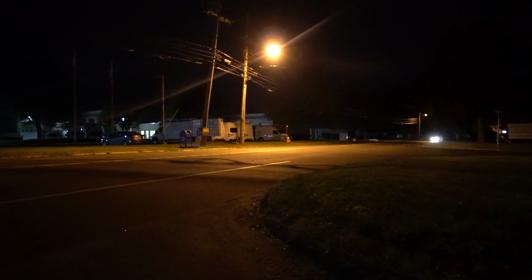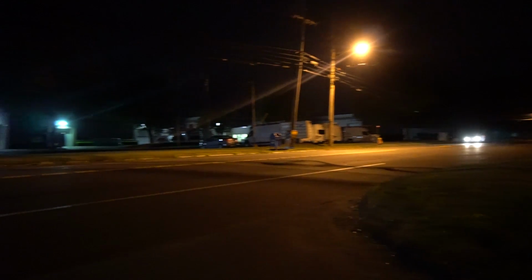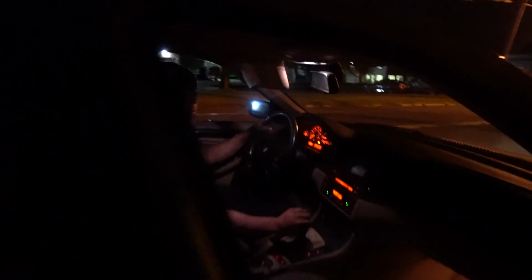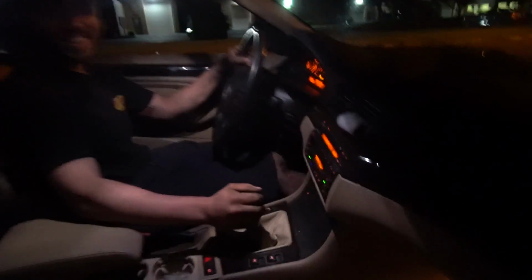Oh man, it sounds way better from the outside. Yo, it sounds really good from the outside. Quick, we gotta get out of here. Oh shit! The cops! Here they come! I'm hyped. I like the dual blasters.